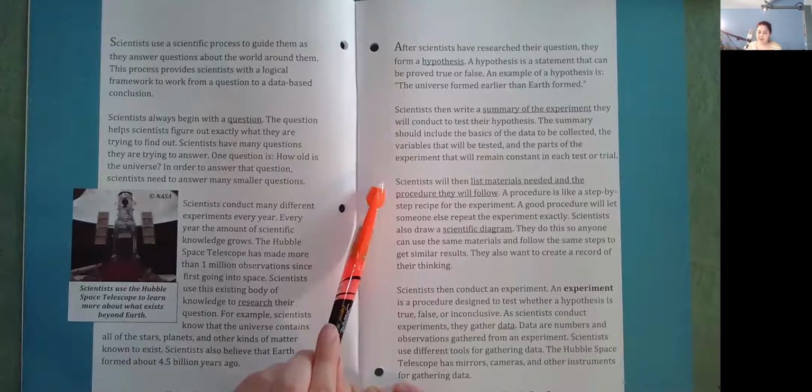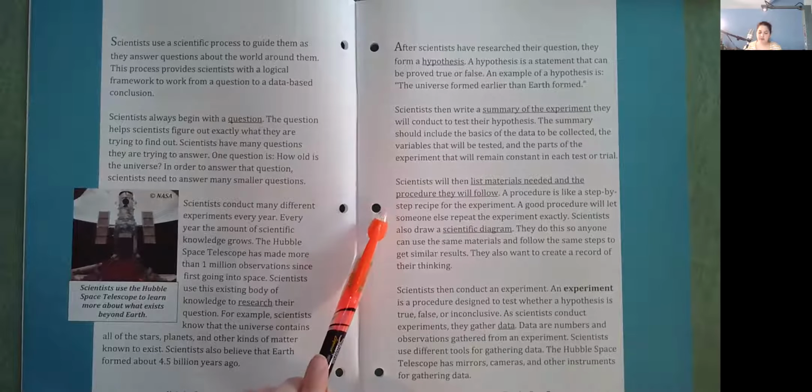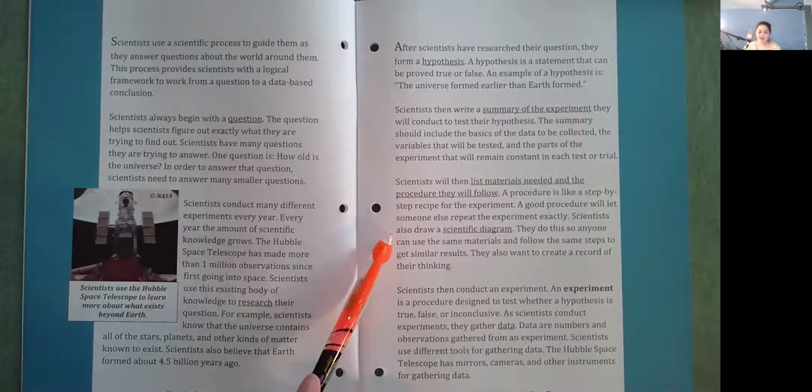Scientists will then list materials needed and the procedure they will follow. A procedure is like a step-by-step recipe for the experiment. A good procedure will let someone else repeat the experiment exactly. Scientists also draw a scientific diagram. They do this so anyone can use the same materials and follow the same steps to get similar results. They also want to create a record of their thinking.